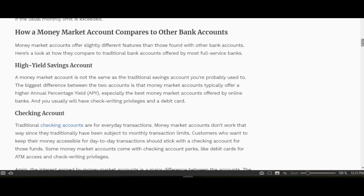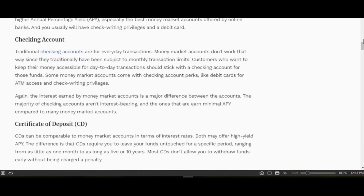Money market accounts are available from brick and mortar banks and credit unions, as well as many online banks. Online banks may offer higher rates because they have lower overhead than traditional banks.